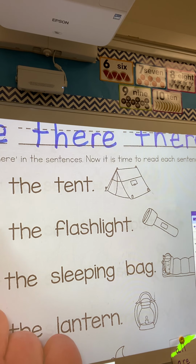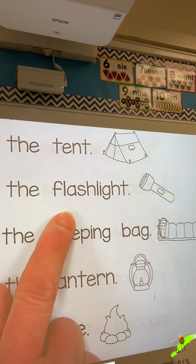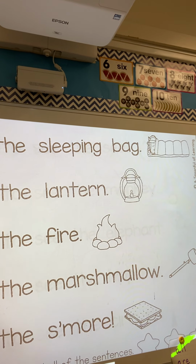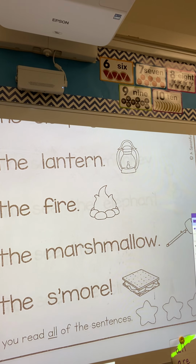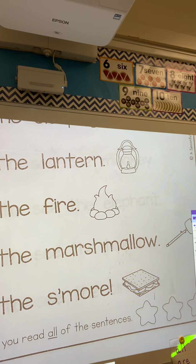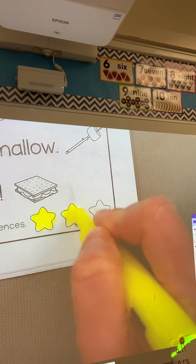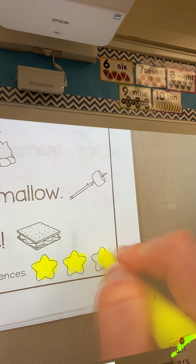Ready? There is the tent. There is the flashlight. There is the sleeping bag. There is the lantern. There is the fire. There is the marshmallow. There is the s'more. Boys and girls, I didn't even stop to color. I was watching too many things. So that was three times. We read it three times right there. I'm gonna color that three times.